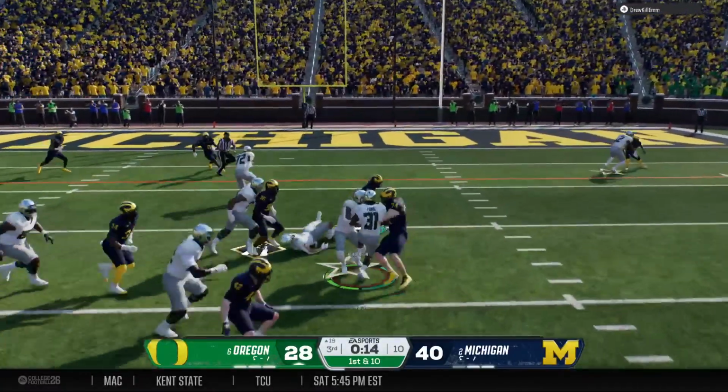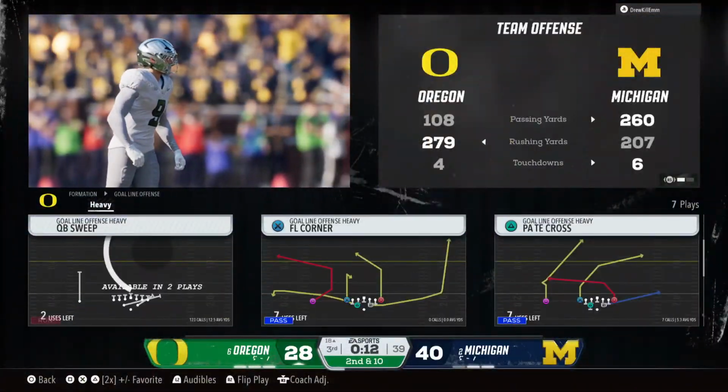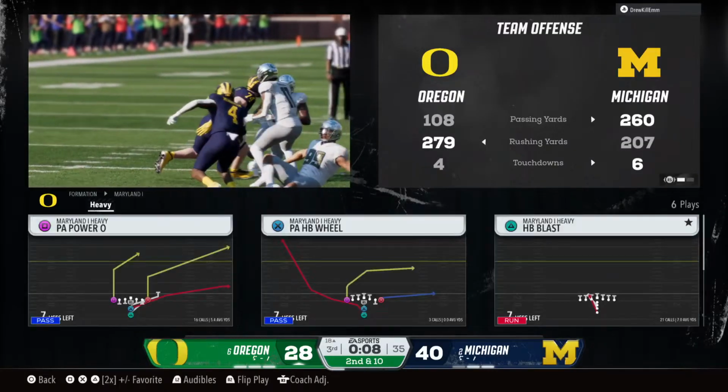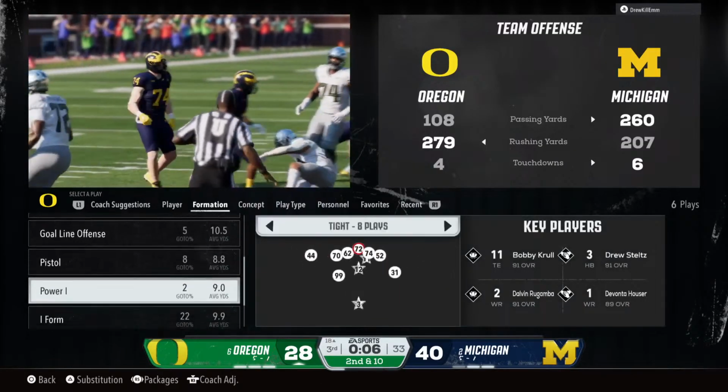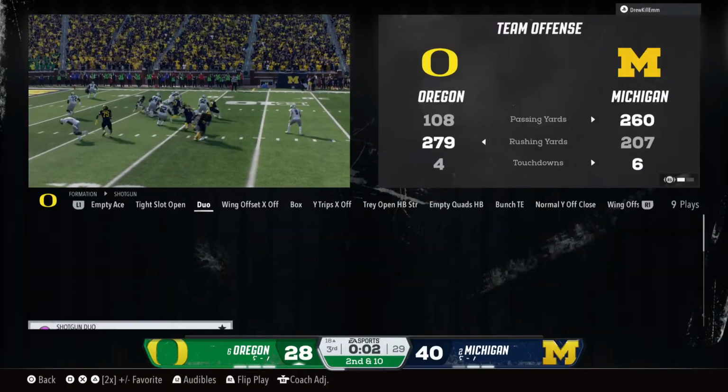Hand off to the right side. Run it up the middle, but stuffed for no gain. That was an excellent effort by this defense, just staying in their run fits, holding their own at the line of scrimmage, and then making a tackle. Offense just couldn't get enough of a push to get any yards at all.